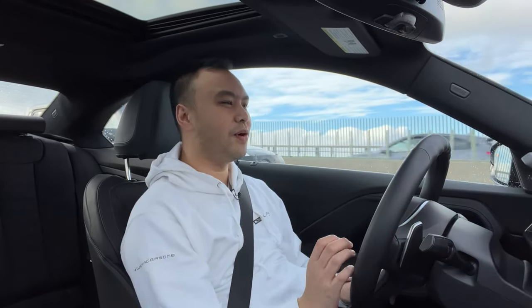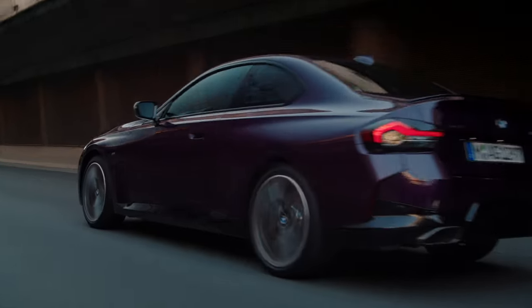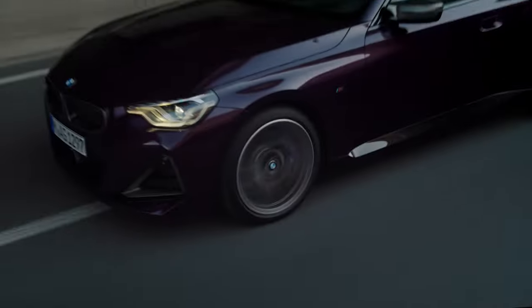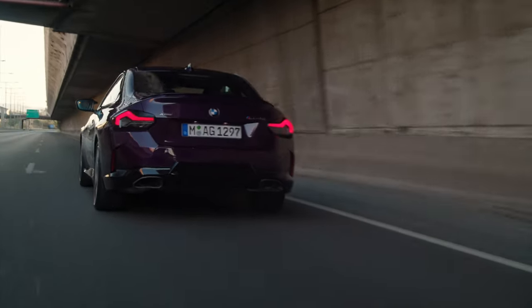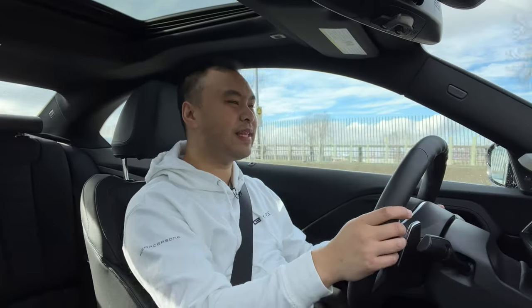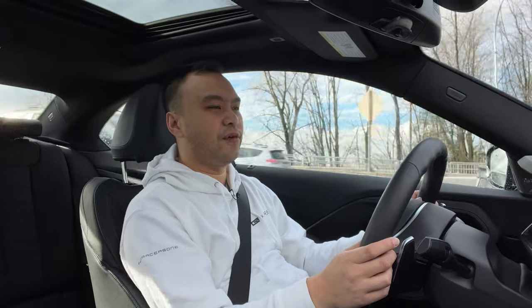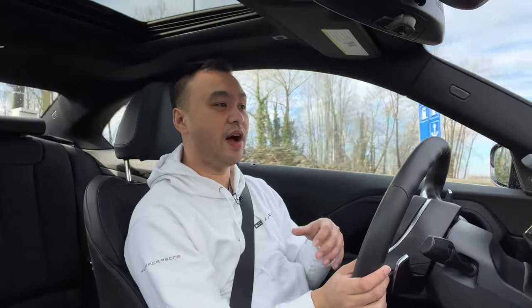When you're in sport mode, it's just all fun, 24/7. You put that foot down and it's pure enjoyment. That's really what it is. It's such a great car. Yeah, the steering can be a little numb, but that's okay. For what it is, not a full-on track car, I think this is completely fine.